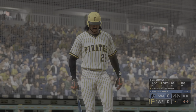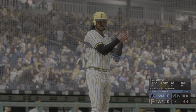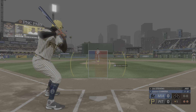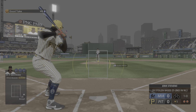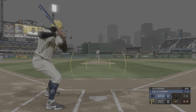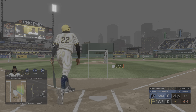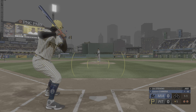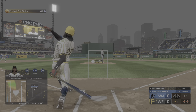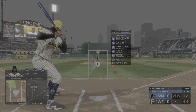Up next for the Pirates, Eric Stevens, one of the stars in the win yesterday as he had three hits. Yeah, that's outside. Here we go. The pitch. And a count 1-2. Nothing but curveballs so far in the at-bat.